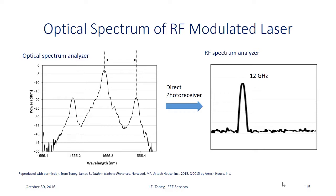If you then put that through a direct photoreceiver, in other words, a square law detector, something that just responds to the optical intensity, that will demodulate this and just recover the RF frequency at 12 gigahertz.